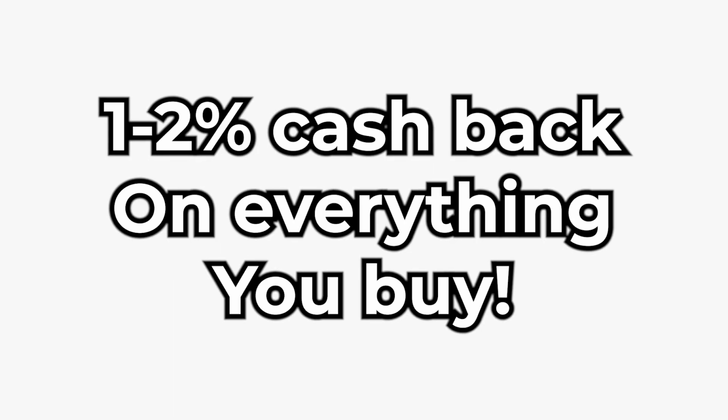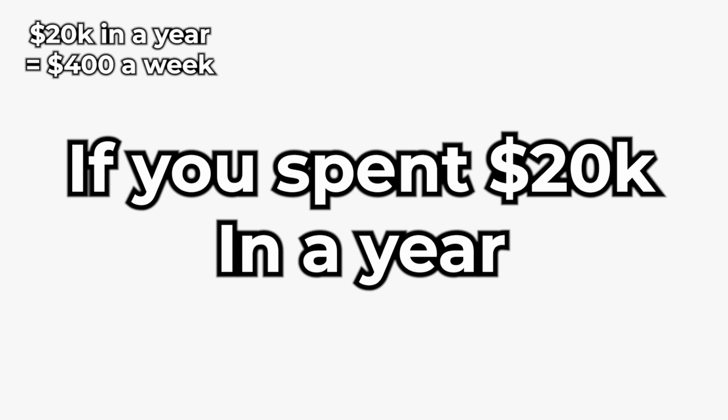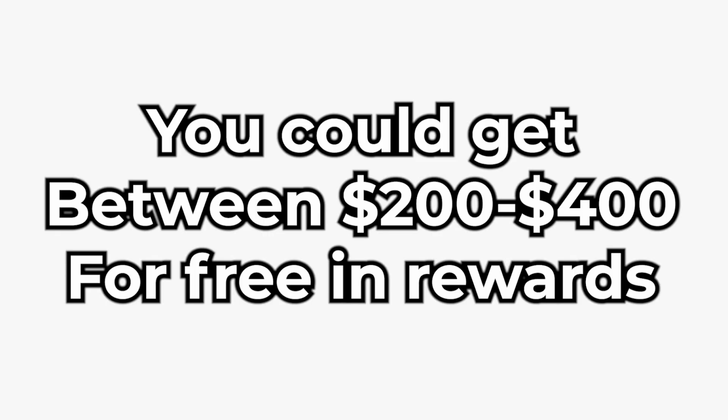However, I will say though that in New Zealand, there actually are some credit and even debit cards you can get that give you 1 to 2% cashback on everything that you buy. Which means if you were to spend maybe $20,000 within a year, for example, you could essentially get $200 to $400 for free from those cashback rewards. And that's obviously a much better alternative than getting $0 from a card that doesn't give you any rewards.